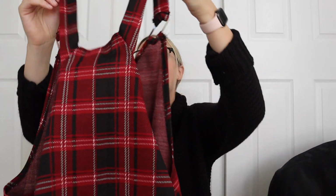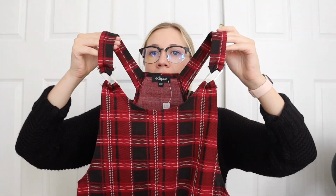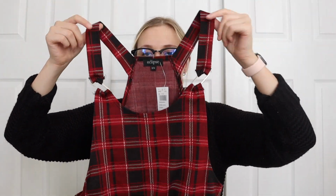Put underneath, and this is so cute, you guys. I can't wait to show you what it looks like on. This is literally a jumper, and it's actually the way the model was wearing it. Hi Stella. It looks like this super flowy jumper, and it has the straps like this. Kind of looks like a little bit of overalls, but it's like a dress, and it's got pockets.